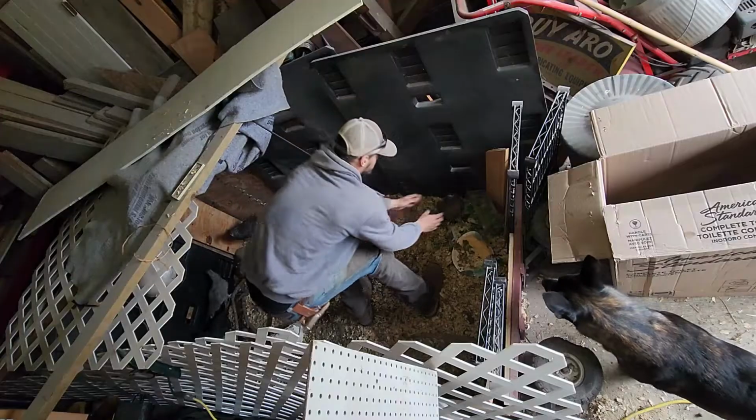Today we're going to be moving my egg flock up to the barn because they are 8 weeks old now and fully feathered out.